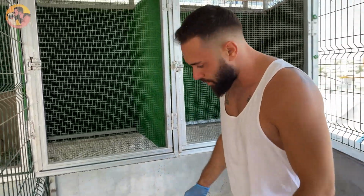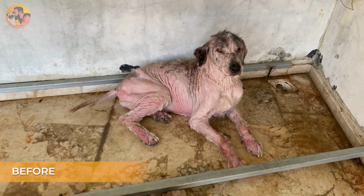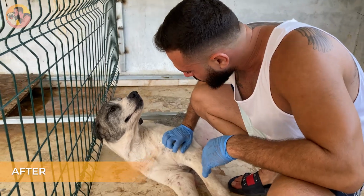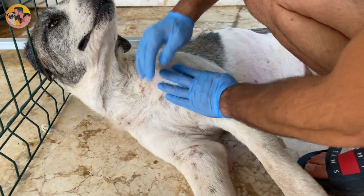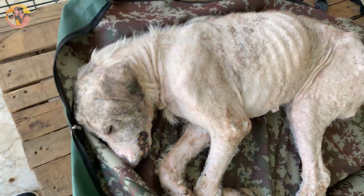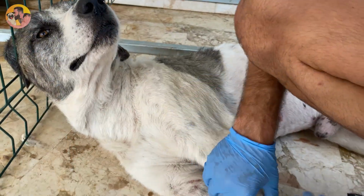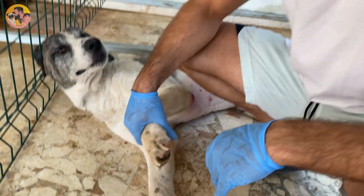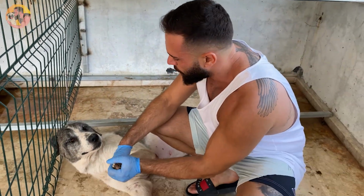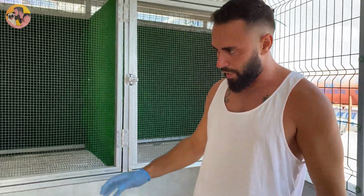So this guy's going today as well. Look at the face. Look at the condition. See that? He had no hair here before. No hair. See, no hair here. No hair here. All here. Look at all that. It's pretty much completely healed. Okay? So there's nothing much more left for this guy.